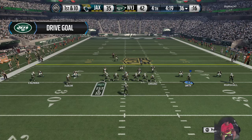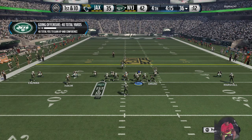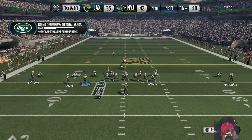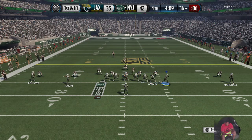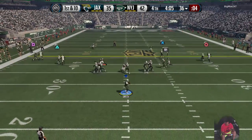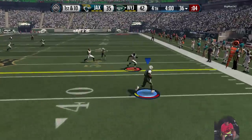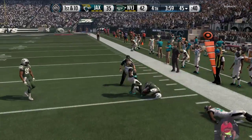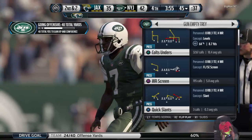Look at that. Everybody at the line of scrimmage. The defense showing a blitz. They motioned the receiver around to the other side. They better hurry to get the snap. Got a big lane. Smith's marked down after a gain of 9.